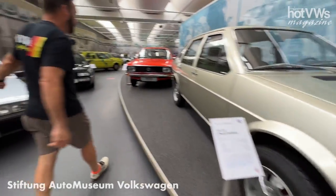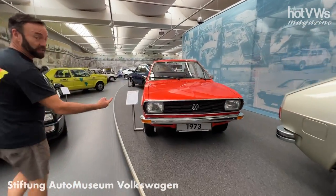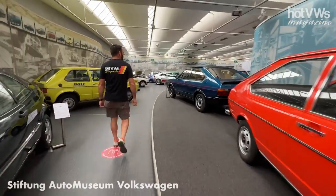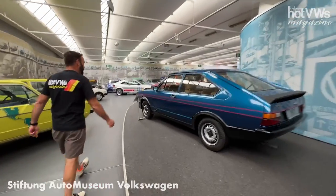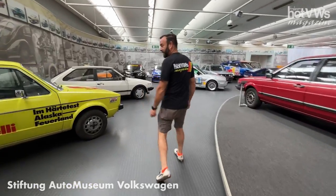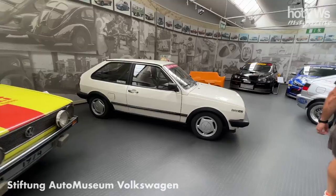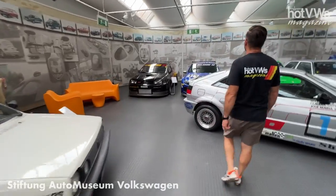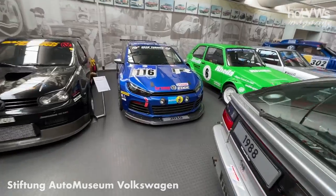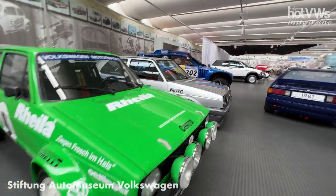I remember the Scirocco, that was another one that was really cool. Obviously, we've seen Passats. I love those headlights, by the way. And then the Corrado. It's so cool seeing all the different colors and the styling. Look at this, all these Golfs. Gosh, it's really cool to see just the evolution of all these cars and how far they've come, and the development of them all, from track to dirt, all that good stuff.